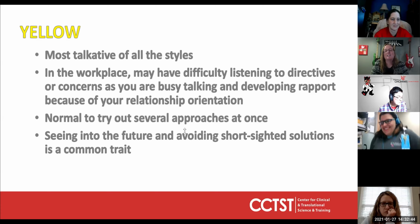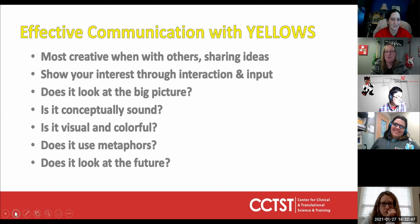And next slide, let's talk about how to communicate with yellows effectively. All right, so as I said before, they're really creative and they love to share ideas with everybody. So when you're communicating with a yellow communicator, show your interest and interact, because the way that yellow communicators do their best idea building and coming up with concepts is to talk through it. So they want your input, they want you to interact with them, they want to build on each other's ideas and come up with something really cool.